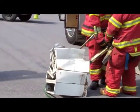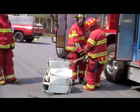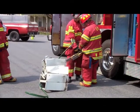We have one set in this truck, and we have another spare set on the engine. If we need to cut up two cars at once, we can. They get used more often than you'd like to.